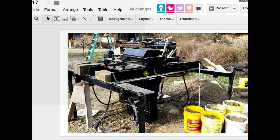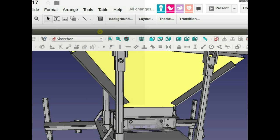So from FreeCAD, you can get something like a sketch, or I don't know how we take DXFs out of FreeCAD. That's one thing we have to look into, but I think there's a way. Do we have export to DXF in FreeCAD?